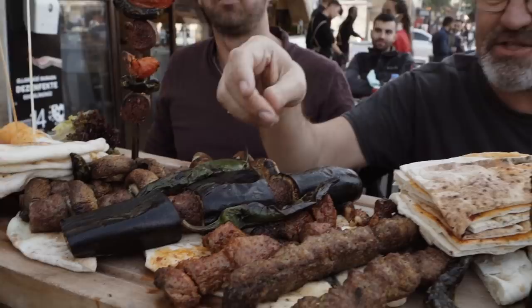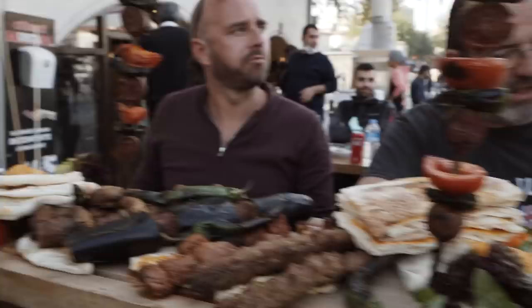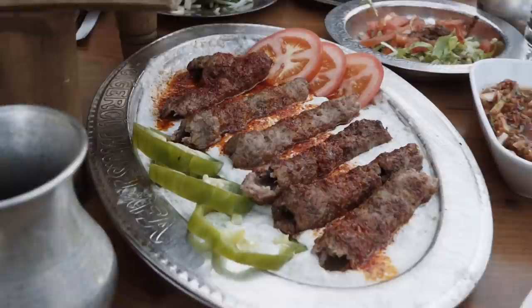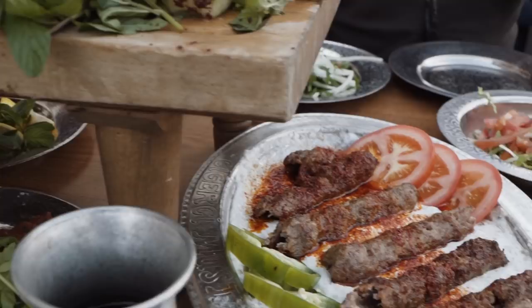Ali nazik. What's this called? Ali nazik. Evet, Ali nazik. This one is called Ali nazik, apparently. I've never heard of that before, but Gaziantep has so many unique dishes. That's why some of these we don't actually know the exact name of, but they are amazing.